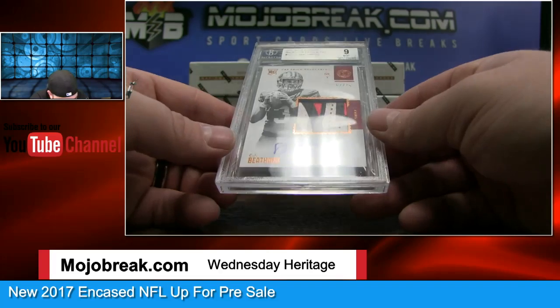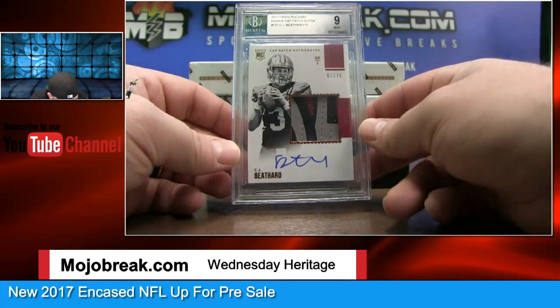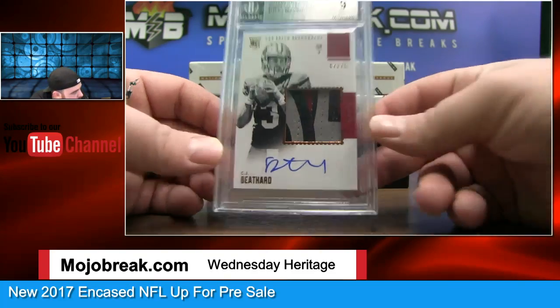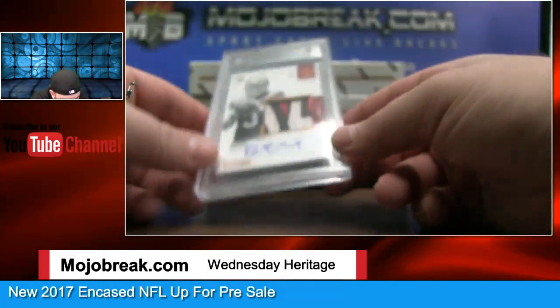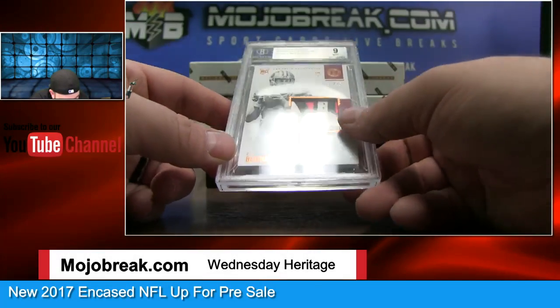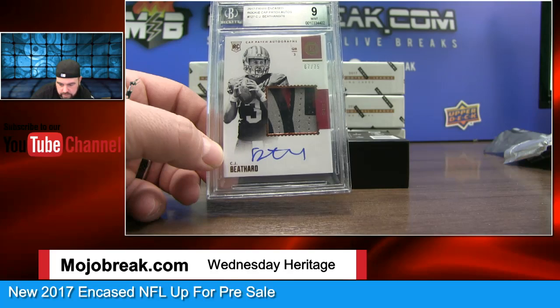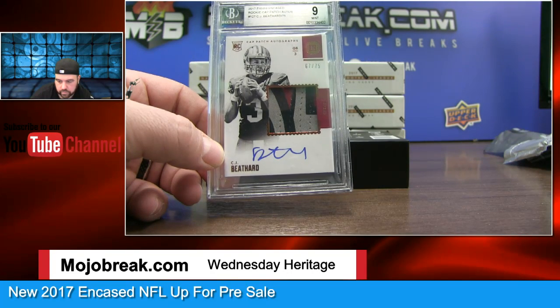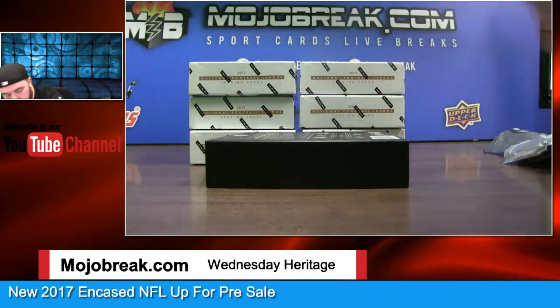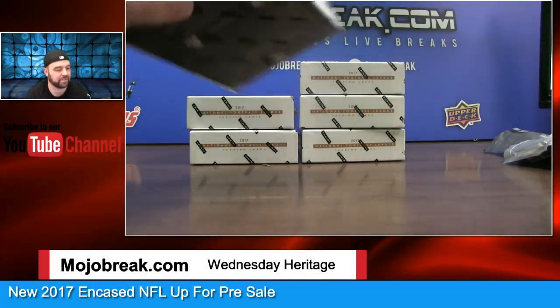CJ Beathard, mint 9. Cap patch auto, 67-75. Little SF logo there. It's supposed to be that way, I think. It's the bottom of the bill. 67-75. CJ Beathard for the Niners at Kasai. Broncos look better.